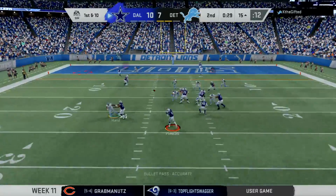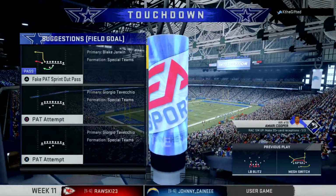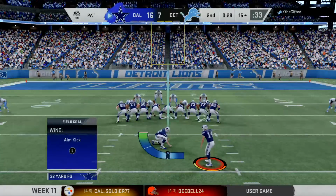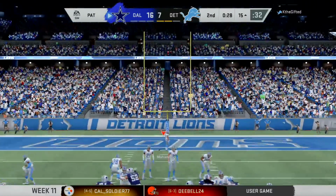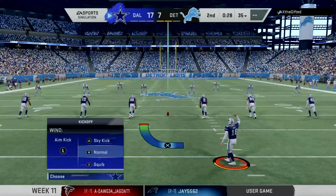Prescott looks to throw on 1st. And he is into the end zone for a Cowboy touchdown. 2 first-half touchdown passes now for Dak Prescott. And the Cowboys, they push out in front further. Extra point up and good by Tavecchio. And the decision to just kick the extra point winds up successful.